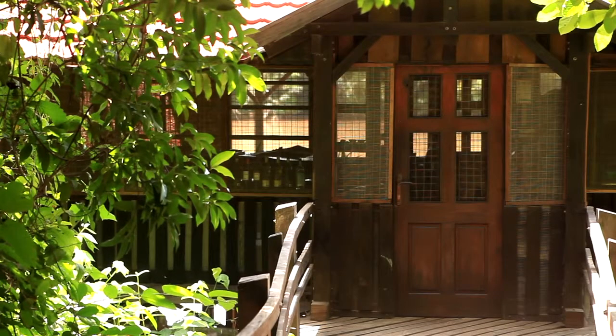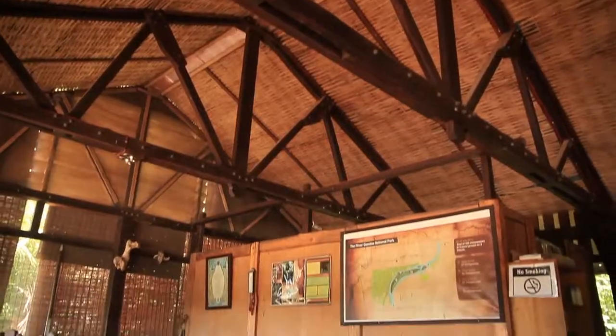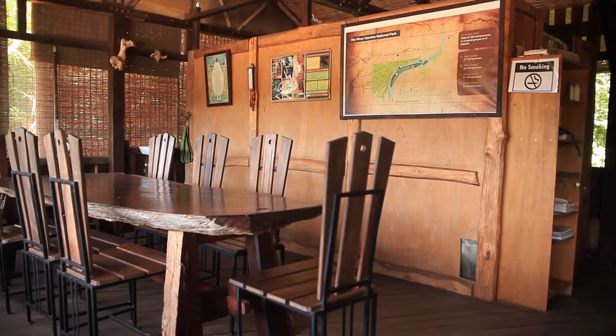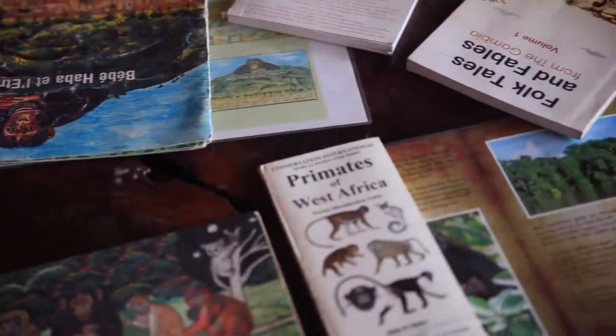Today I arrived at the River Gambia National Park. The information centre, which was also the dining room, was a wonderful stilted wooden structure right on the riverside. I browsed one of the informative books before meeting Lisa.